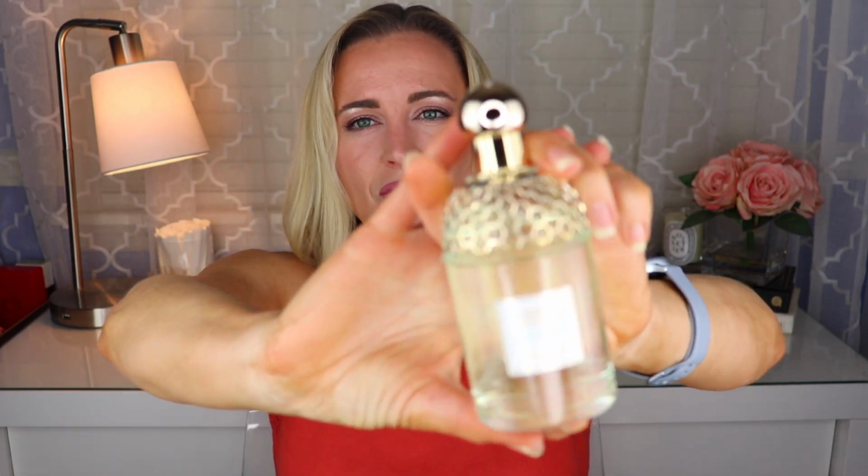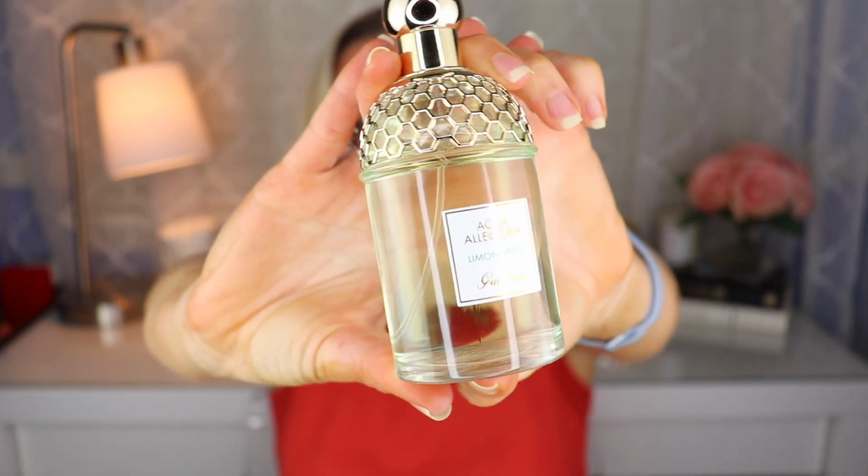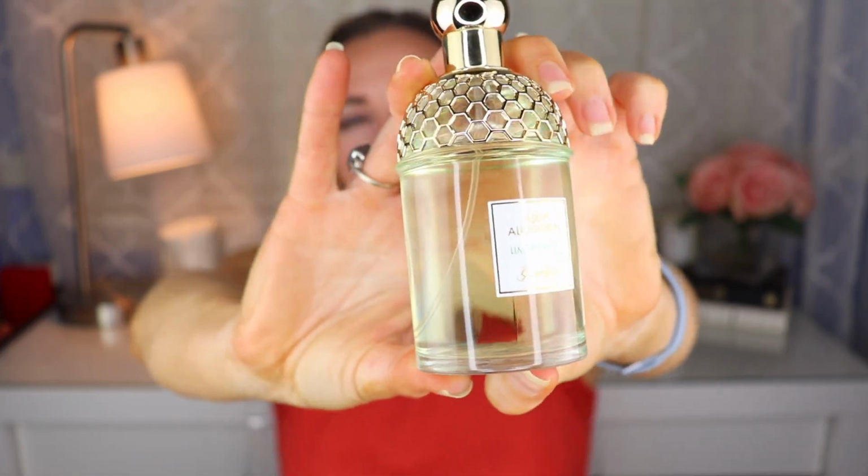And this other one I've debated off and on decluttering for quite some time because I do like it. I like smelling like alcoholic beverages, not in the "hey, I smell drunk" way, but I like smelling like cocktails in many cases. And this one smells like a Caipirinha, but I've decided that I just don't reach for it. So this one is Limon Verde, and it's a really nice sort of green, like I said, a Caipirinha style fragrance.